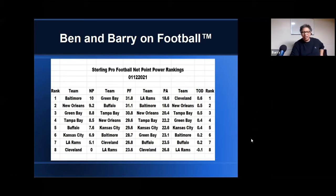In points against, they are only giving up, actually they're tied with the Ravens at 18.6 points per game allowed. The Saints are coming in at 20.4 in third, Tampa Bay 22.2, Kansas City at 22.6. The Packers 23.1 points per game, coming in at 6. The Buffalo Bills 23.5. And Cleveland, again, in last place at 26.8 points per game, points allowed per game.